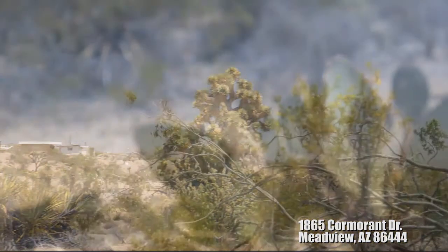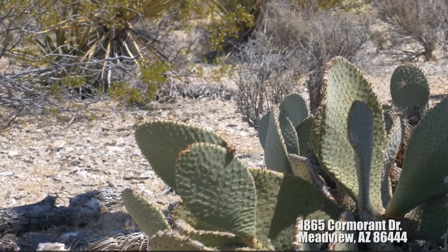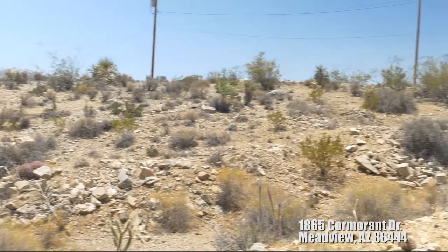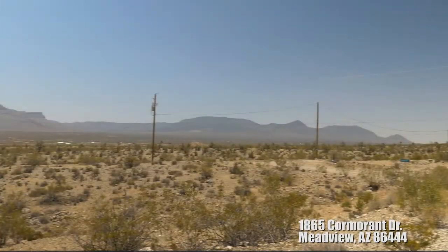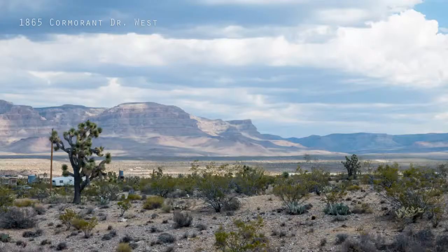As you can see, there's some great foliage there. It's great Arizona cacti and rocks and things like that. This property also has some amazing views, as you'll see, and power lines nearby. So look at the views from the property, some neighbors nearby, and I'll just show you these pictures really quickly as well.